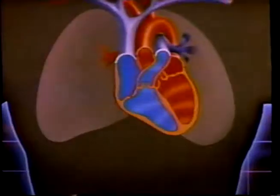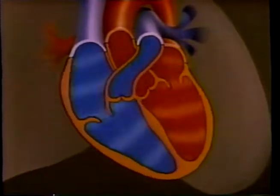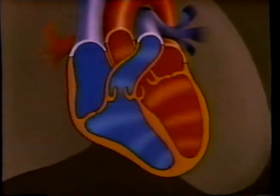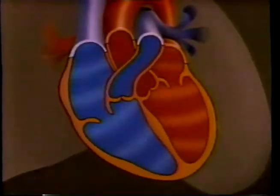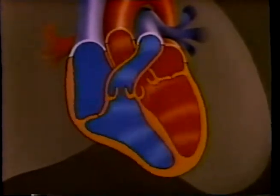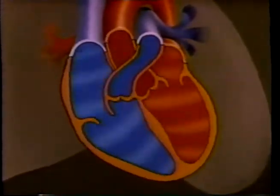Now you see something else about this ingenious pump, the heart. Inside there are four chambers. A wall separates the two chambers on the left from those on the right. On each side of the heart, blood flows from the upper chamber to the lower chamber through valves. After the blood passes through, the valves snap shut to keep the blood from backtracking. Blood entering the right side of the heart has just returned from its trip around the body. It is a dark bluish color because it has given up its oxygen to the cells. Blood entering the left side is bright red because it has just returned from the lungs, where it received a fresh supply of oxygen.